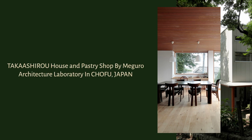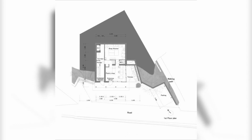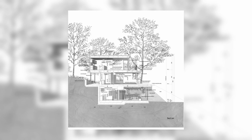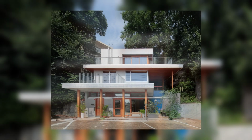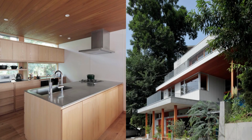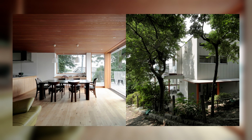TAKAASHIROU House and Pastry Shop by Meguro Architecture Laboratory in Chofu, Japan. Located in a nature-rich residential area of Tokyo, TAKAASHIROU is a three-story building consisting of a pastry shop on the first floor and residence from the second to third floors. This building is constructed along a slope of a cliff line and supported by tall wooden pillars with distinctive architectural elements. This is why this building was named TAKAASHIROU, which means tall pillars.